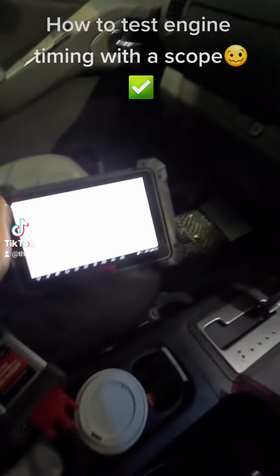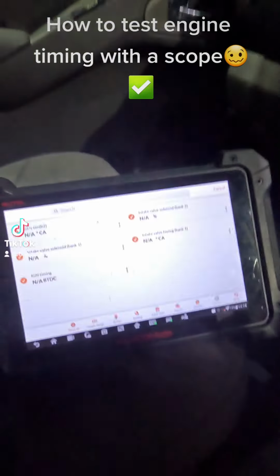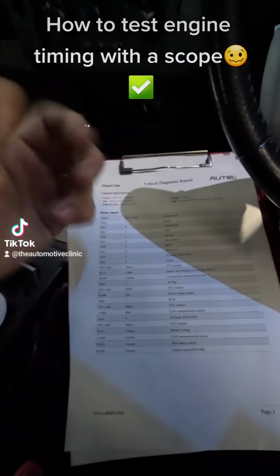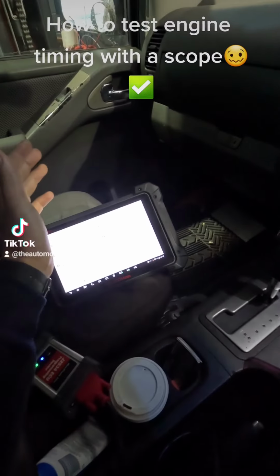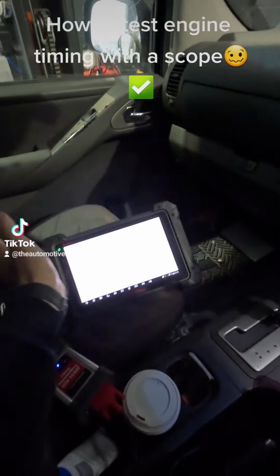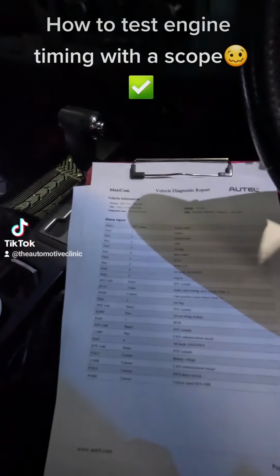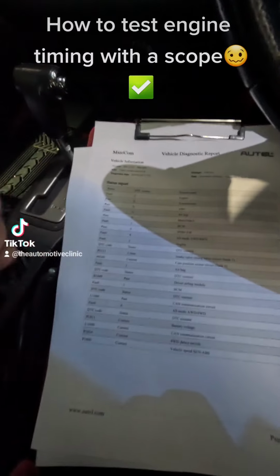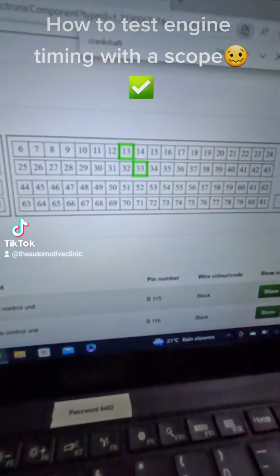Now, looking at our timing on live data, we've already checked it, but we can see a difference in bank one intake timing, whether that's a physical timing difference, so the timing skipped or jumped on that bank, or whether that is a commanded difference or a byproduct of a VVT solenoid or something sticking, that's a possibility as well. So what we'll do is we'll run through the code set criteria and everything for these faults, and then we'll get into testing.